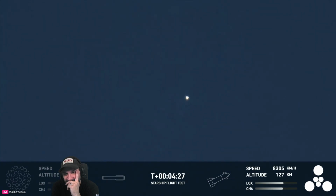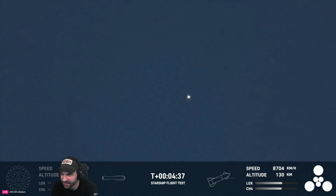The next major milestone for the ship will be the shutdown of those engines, or SECO, second engine cutoff, which if you follow our Falcon 9 launches, that was familiar terminology there. But we're not done.